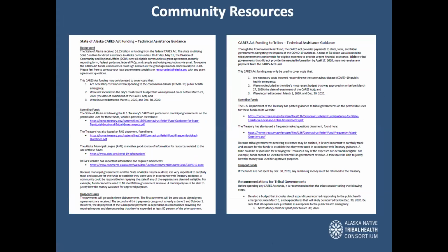As part of our outreach, we also developed, along with the CARES Act funding that came out, that was available across the nation. We took those guidances and all the information from the CARES Act and created our own guidances that targeted municipalities in a rural community, and the tribal organizations in a rural community. And in the guidances, it gave some background about the CARES Act and a lot of the guidances and regulations.